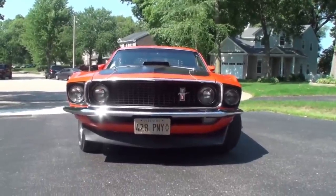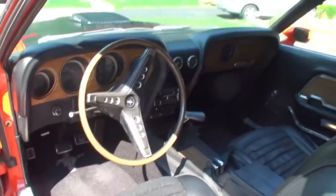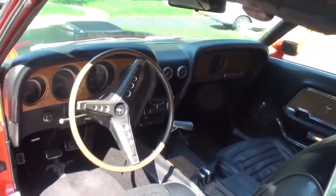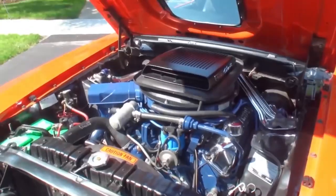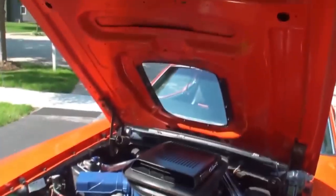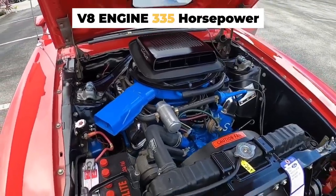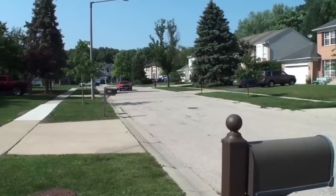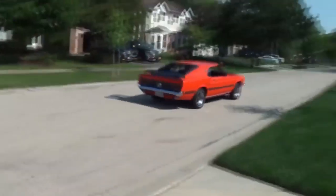be a collector's item. If you're lucky enough to own a Mach 1 Cobra Jet, or if you're just interested in learning more about this classic car, here are some fascinating facts and pieces of history. The Mach 1 Cobra Jet was first introduced in the 1968 New York Auto Show. The Cobra Jet engine was a 428 cubic inch V8 engine that could produce 335 horsepower. The Mach 1 Cobra Jet could go from 0 to 60 miles per hour in just 5.8 seconds.